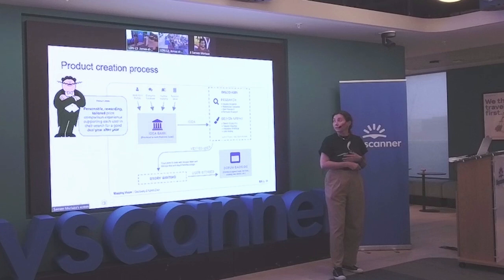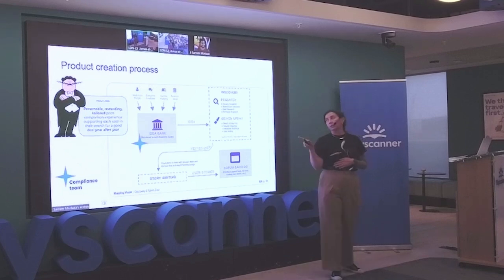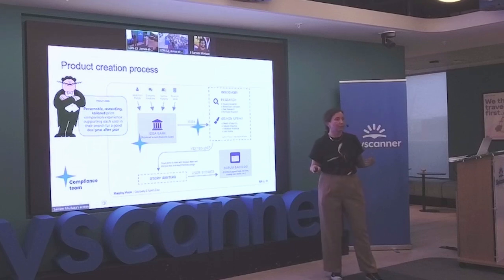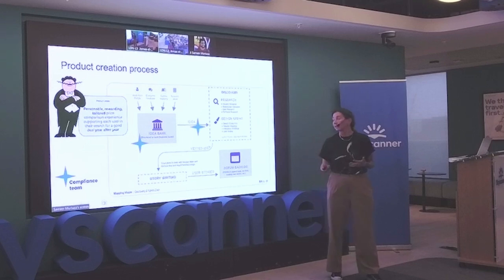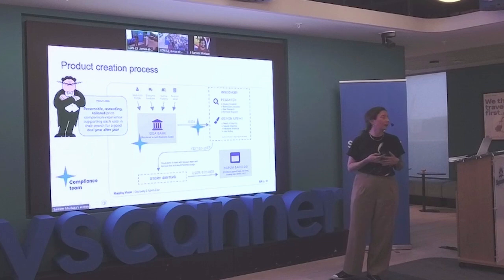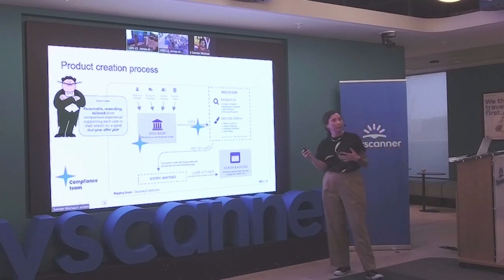So how does this work with compliance? As I mentioned, compliance inputs ideas into the ideas bank, and we work with them to prioritize them and take some of those ideas forward. Now, compliance has extra weight during prioritization. You can probably imagine that might be the case. If they say we have to do something, we have to do something. Most times, if they say something needs to be done, it makes a lot of sense for it to be done. How we're going to do it is a different question.